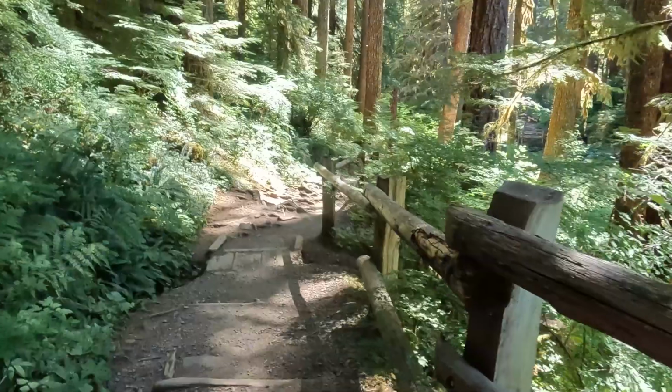And this is right near Sol Duc Lodge, which is actually one of the national park lodges. They have some hot springs that you can swim in there, and there's a campground as well. Really nice place to stay here on the northern side of the park.